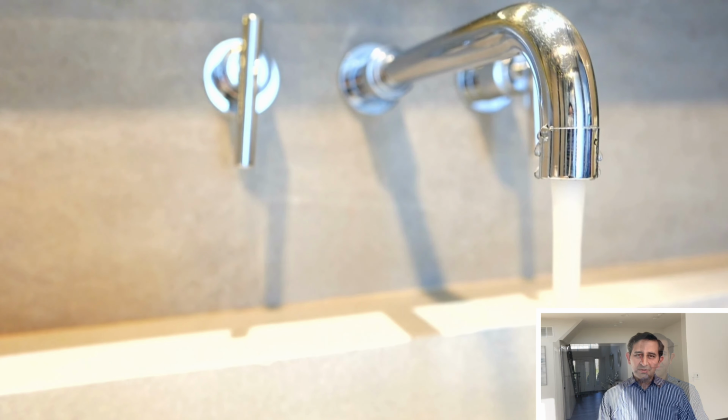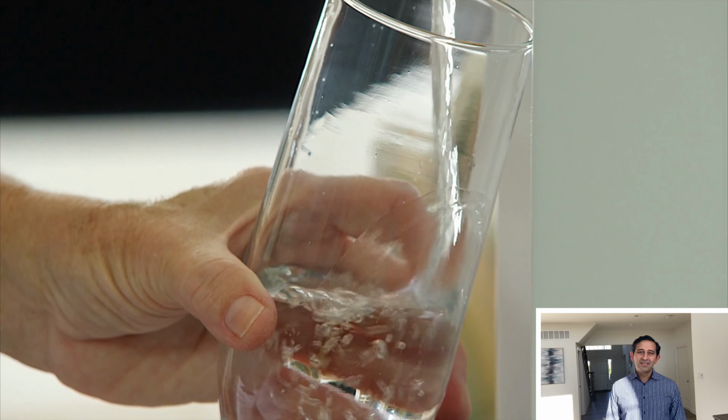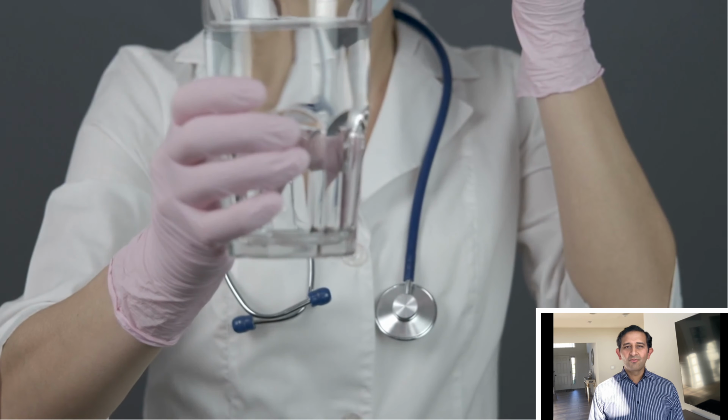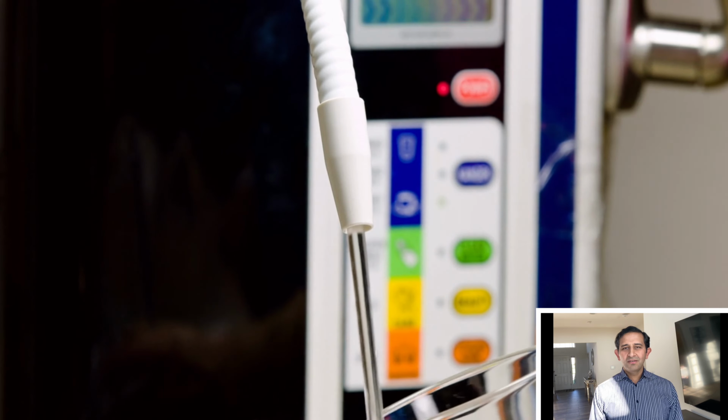If you have a tap system where you get both hot water and cold water, make sure you use the cold water for cooking and drink. And boiling water will not reduce the amount of lead. There are commercially available test kits to check for lead in your water. If the lead in the water is high, you can use a water filter.